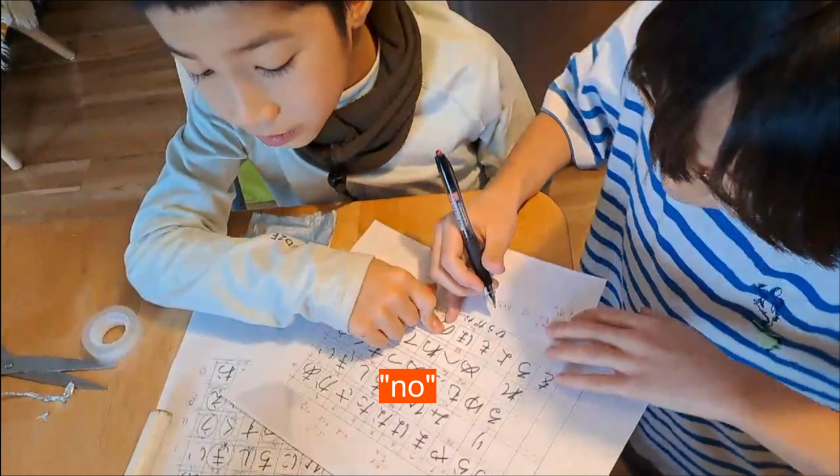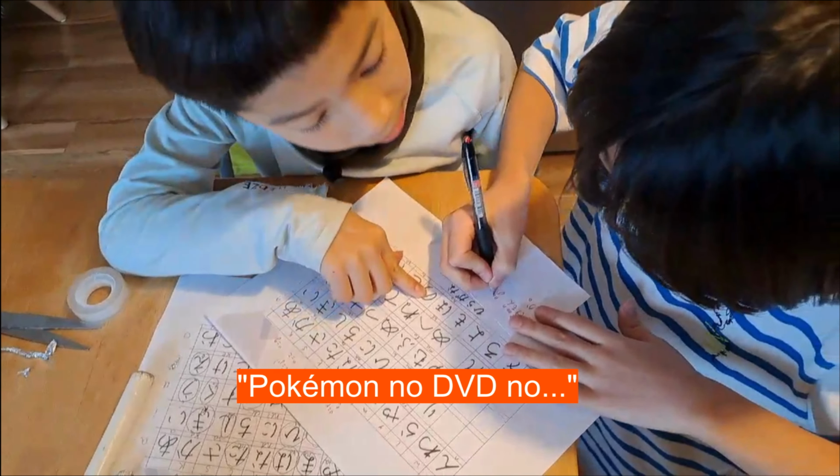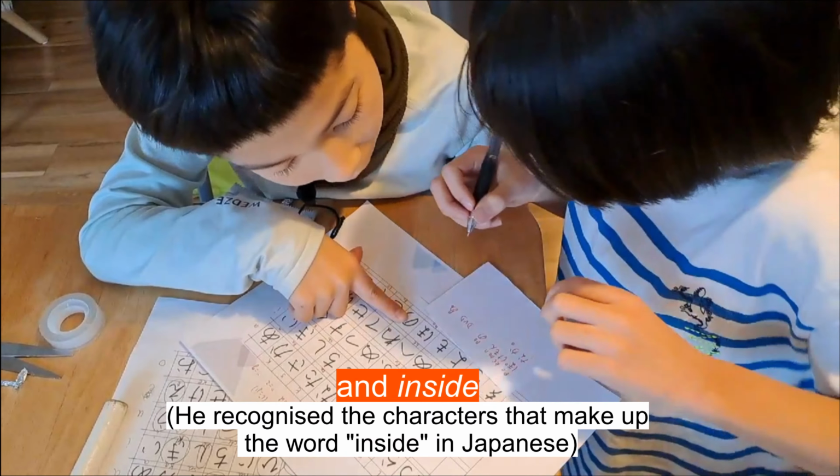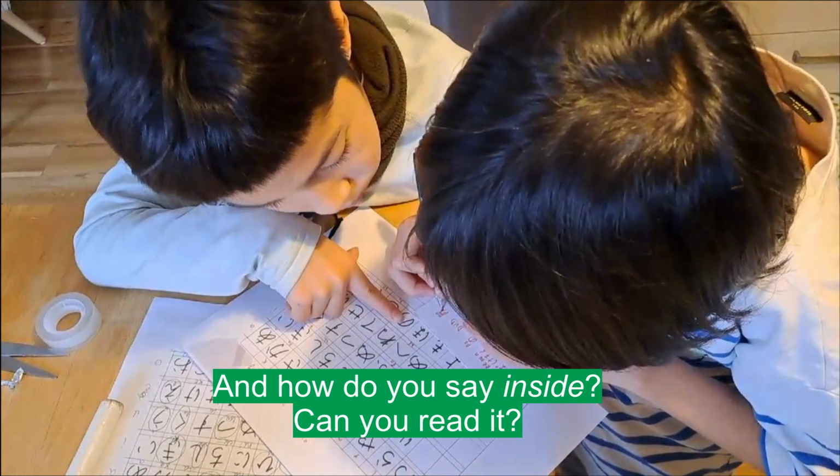Ah, no. Oui, no. Pokémon no, DVD no. And dedans. Oui. Comment on dit dedans? T'arrives à lire?